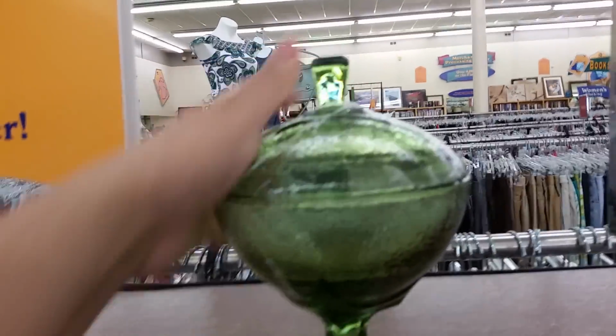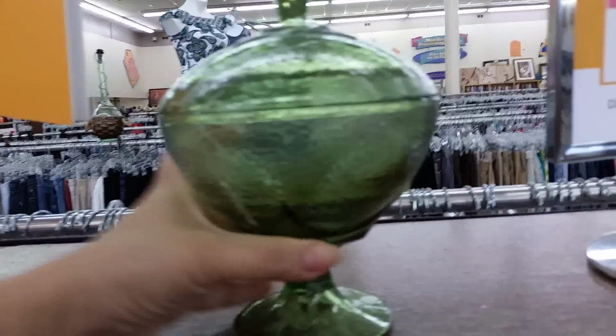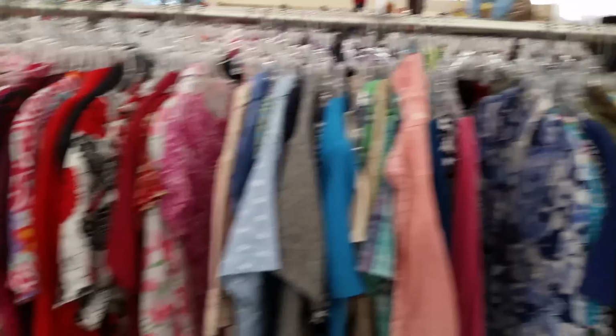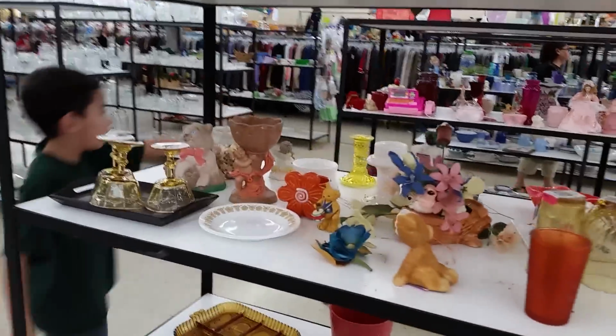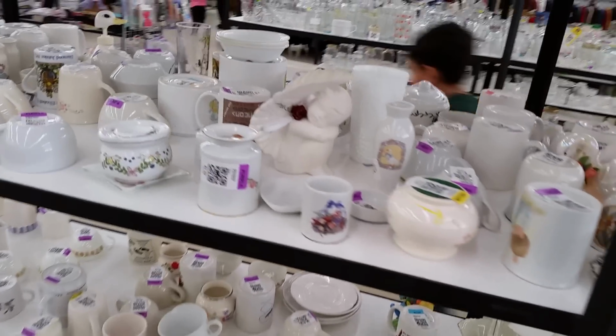See? Then they have little things like this, tempting me as I look through clothes. I can't tell. $5.99. Nope. I'm gonna keep on looking at the clothing. Well, not much in the clothes department. Hold on, sweetie, I'm coming this way. Follow Mama. Not much in the clothes department at all. For little dude, yeah.